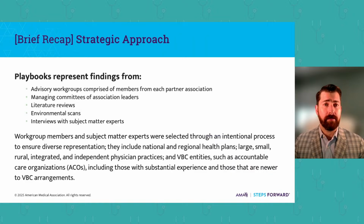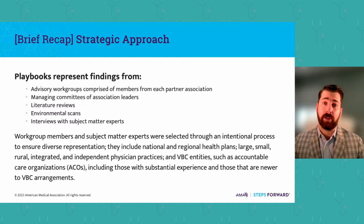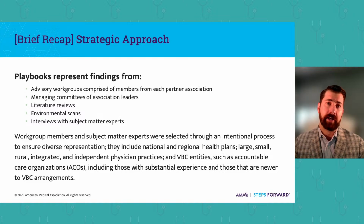As part of the development of these playbooks, we focused on a number of different strategies, which include, first, an advisory work group that included both Dr. Smith and Dr. Mercado, who are members of the AMA, along with other members of the other partner organizations between AHIP and NAACOS. We also had committees associated with staff from each of the organizations, and of course, a literature review, environmental scan, as well as supplemental interviews with subject matter experts for folks that might have specific insights into specific payment methodologies that we covered in the playbooks.